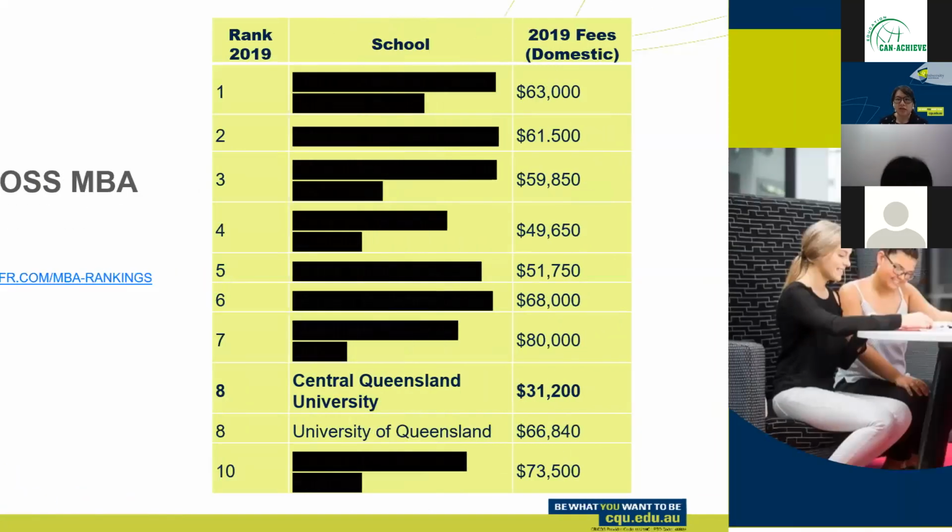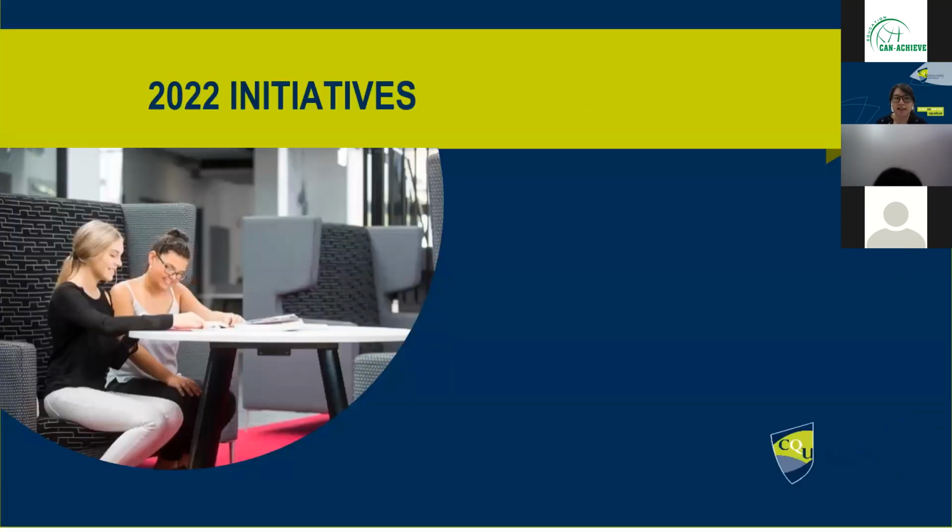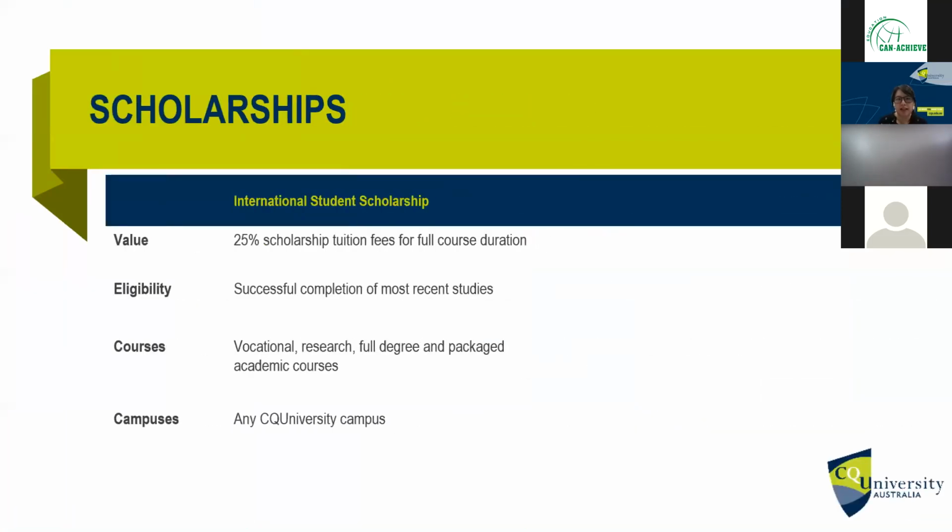Now I've come to the second part of the presentation. What are some of the 2022 initiatives that we are offering for our students? This is really fantastic. First, you'll be pleased to know that in 2022, we are offering scholarships of 25% of the entire course duration, for all courses, all campuses.